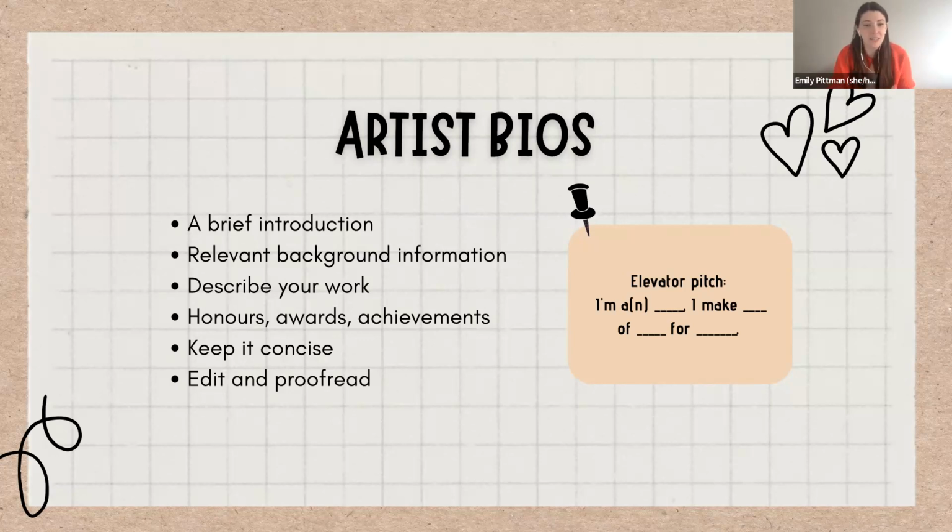I'm a painter and I make artworks exploring the internal world of the individual for reflection and self-awareness. Love it. So I'm a painter. I make artworks exploring the internal world of the individual for reflection and self-awareness. Super clear. Did that add any clarity for you, Jillian, writing that?